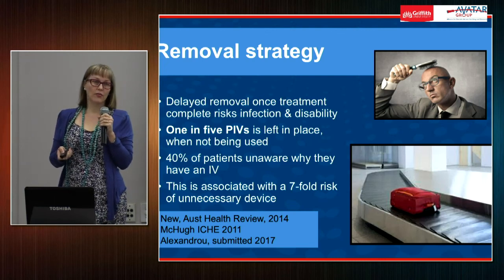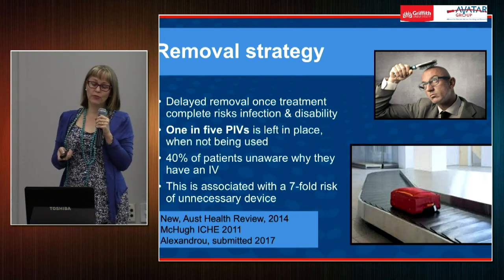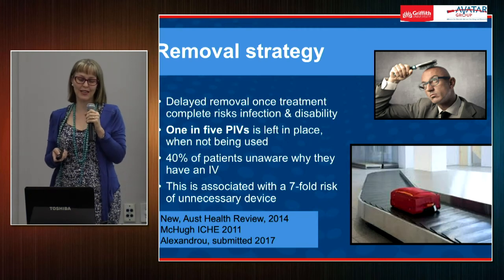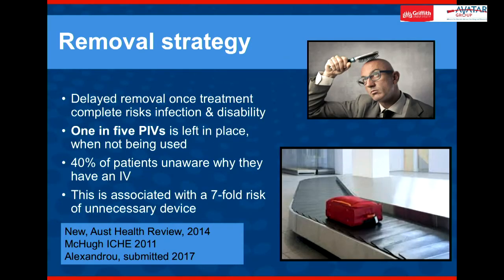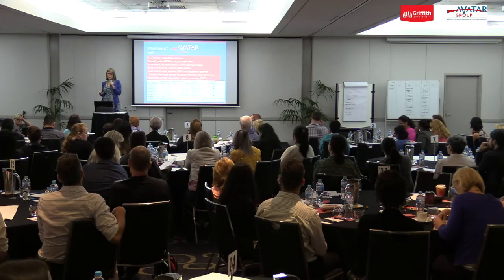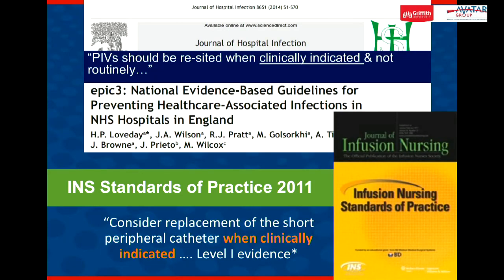Now, we know that many of the guidelines have now already moved to clinically indicated replacement. In fact, 5 years ago, the major international infusion nursing standards of practice moved to that. The entire UK adult NHS system, it's now mandatory to do clinically indicated policies. But people are still often quite confused about what that means and still very worried about infections. Now, so I wanted to talk about removal.